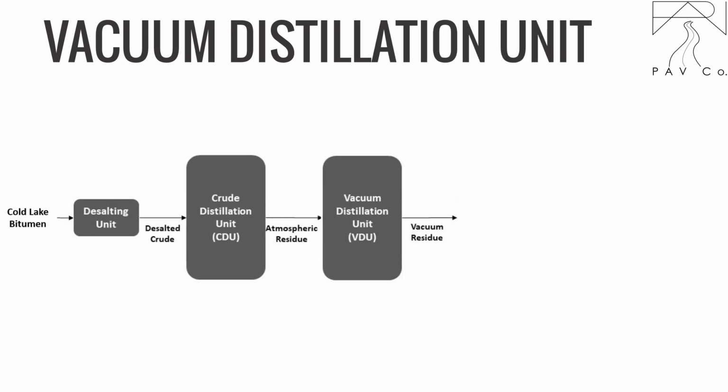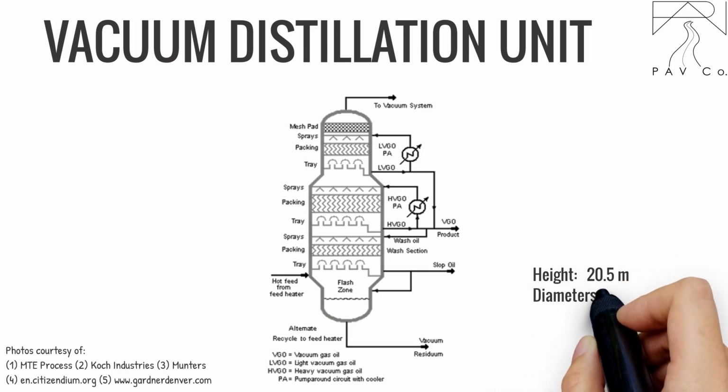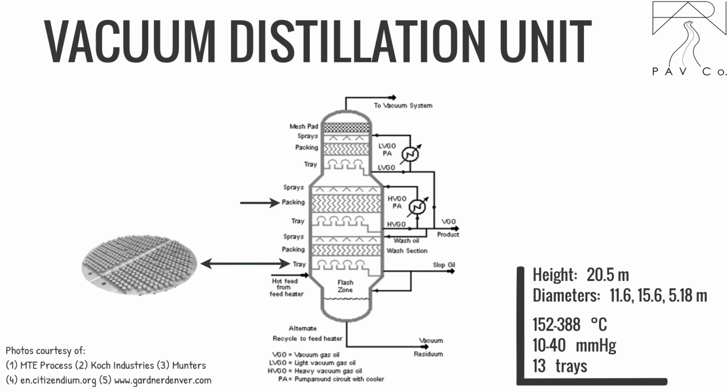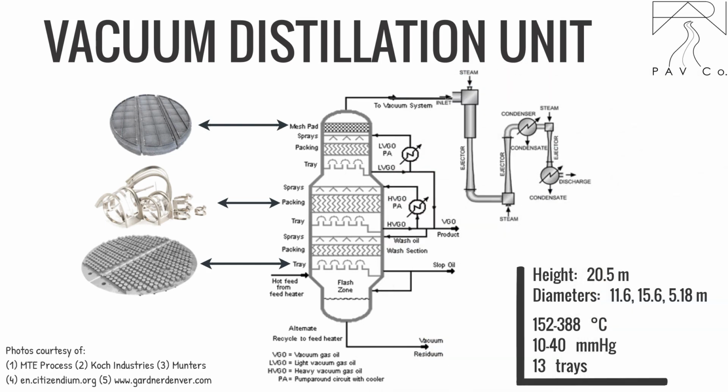The vacuum distillation unit, VDU. The heated atmospheric residue enters the vacuum distillation unit for further separation with no thermal cracking of components. The 13-stage column uses bubble cap trays for the stripping section and random packing in the rectifying section to minimize the pressure drop per tray, instead of using bubble cap trays for all stages, as well as a demister pad on top to trap the entrained mist from the rising gas phase. We also decided to use 3 stages of steam ejectors at the top of the tower to produce a rough vacuum of 10 to 40 mm mercury.